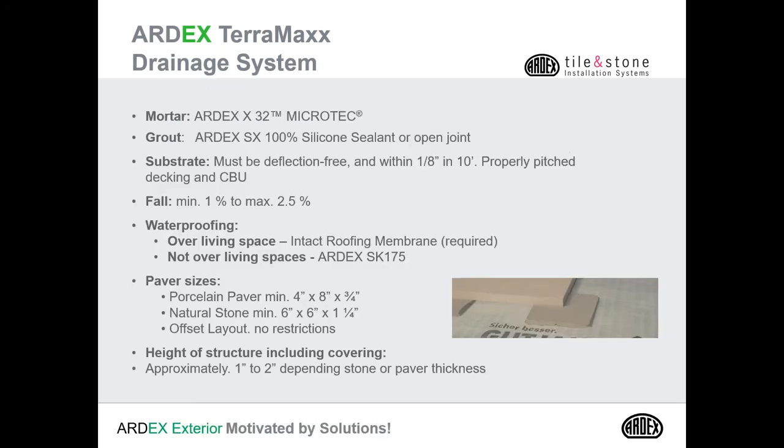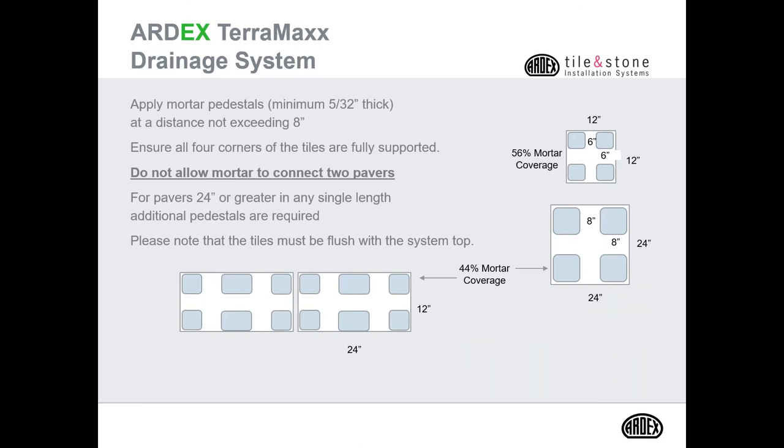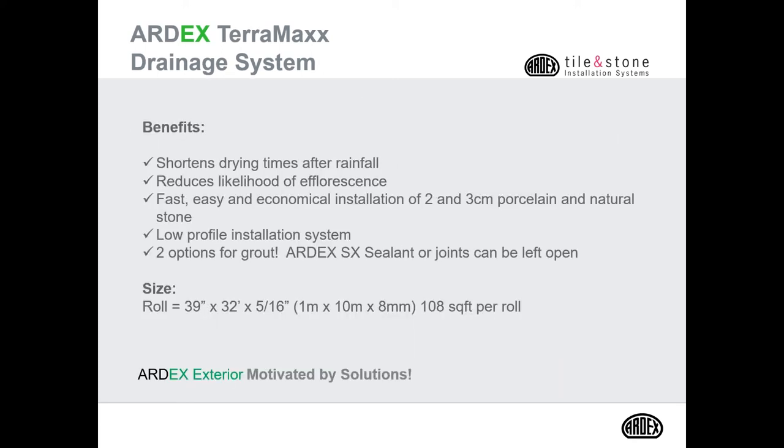Here we have the specifications on the ARDEX TerraMax system. The joints can be left open, or the new ARDEX SX can be used for a more finished look. There is a specific detail or schedule for the ARDEX X32 cement pedestals as illustrated above, and would vary depending on the size, tile, and format. This system allows for a very low profile assembly with 2 or 3 cm pavers over a capillary passive drainage membrane. Next, we'll see a short video on the ARDEX TerraMax system installation.